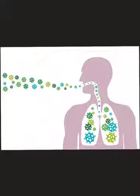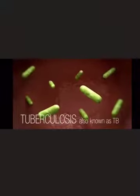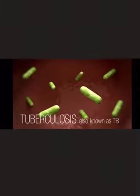How is it spread? Tuberculosis is an airborne bacteria. This short clip will help explain how it is spread.